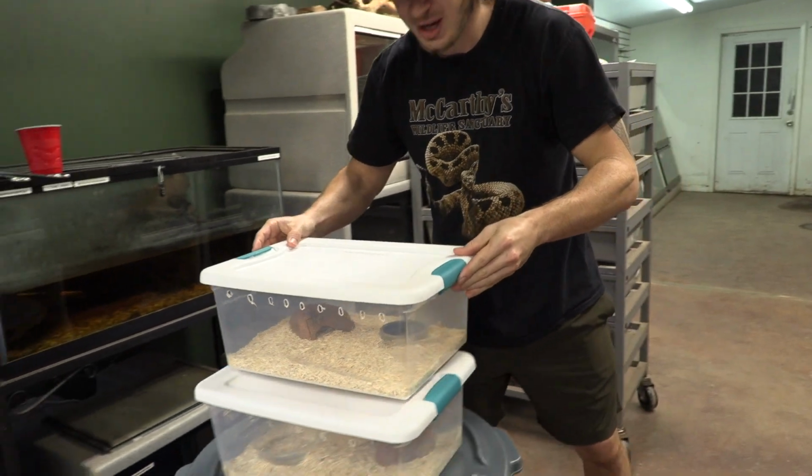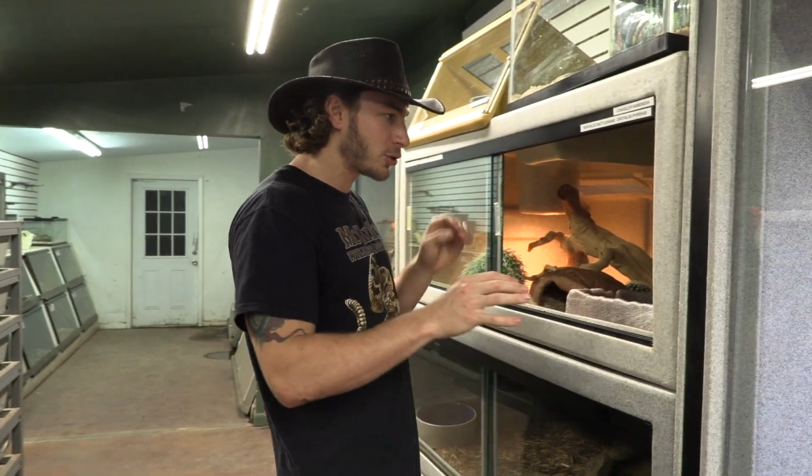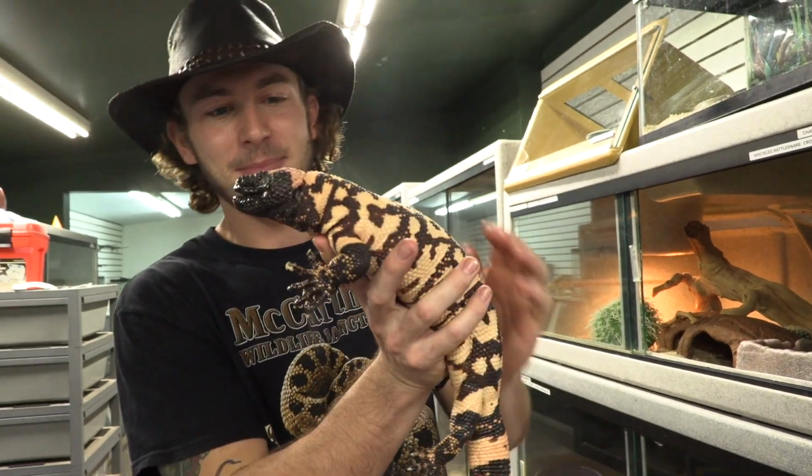This one actually went through shed, so that's good news. We're going to be able to offer a nice little meal. And they're actually living in the same enclosure as my beautiful little Gila monsters. Look at these guys. Oh, they're protecting my white speckled rattlesnakes, making sure they're nice and safe.